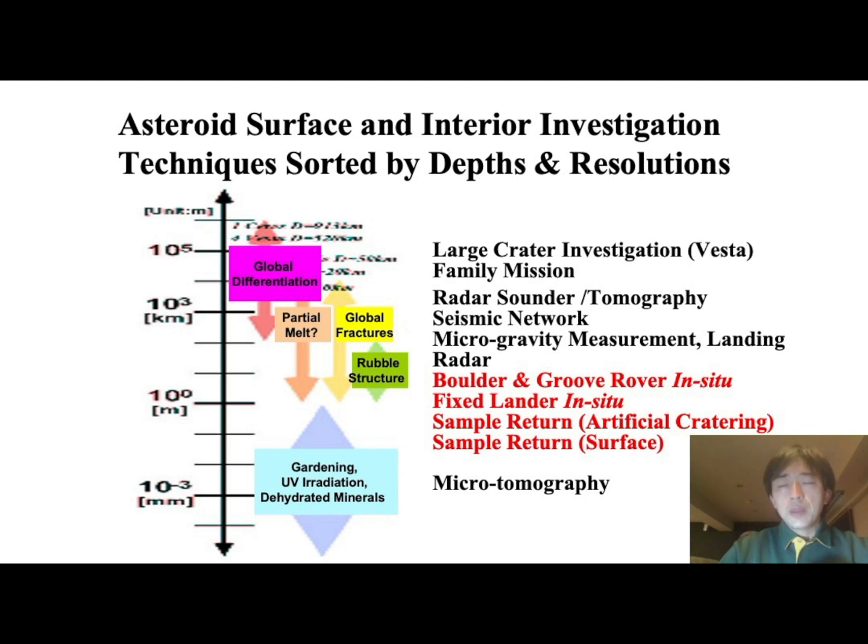However, the intermediate scale, like a mesoscale, between microscopic sample analysis and remote sensing data from the mothership, is achieved by the surface elements, such as rovers, hoppers, and landers. So the boulder and ground and sample return by artificial cratering and surface sampling. So those are the ones that we should focus on, the surface sensing technology.